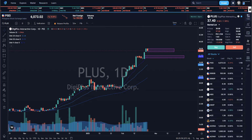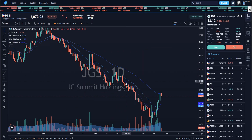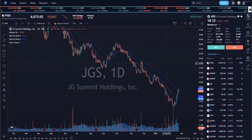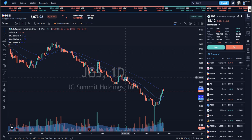Alright, so let's take a look at the third stock, JGS. This is a new name coming up in the leader rankings. If you're looking at the Philippines and social media, you're going to see that a lot of people have been talking about JGS being sold down a lot. I think it has been removed or down-weighted in the MSCI.